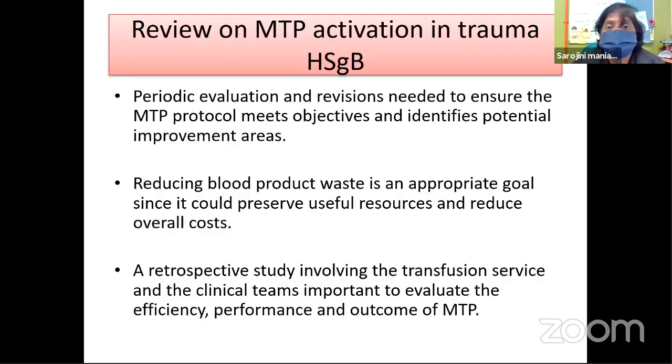So, review on the MTP activation in Trauma Hospital Sungai Buloh. Periodic evaluation and revision is needed to ensure the MTP protocol meets the objective and to identify potential improvement areas. Reducing blood product waste is an appropriate goal since it could preserve useful resources and reduce the overall cost. A retrospective study involving the transfusion service and the clinical teams is important to evaluate the efficiency, performance, and outcome of MTP.